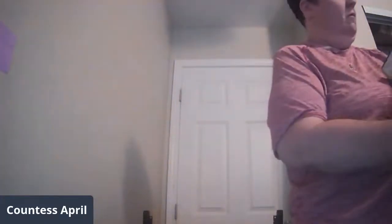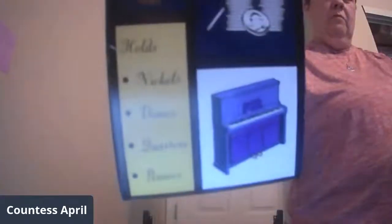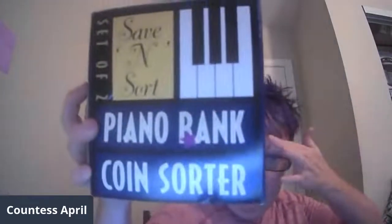And then we have this one here. This one's a coin sorter and a thing to hold your pencils in it. We have another wagon. And then we have this one here, which is a different piano, but another piano. Loves comes in at one. Moms, you'd have to come in at two.